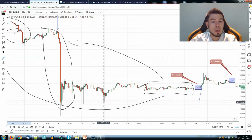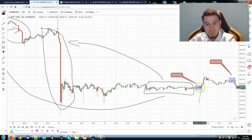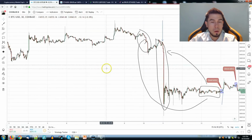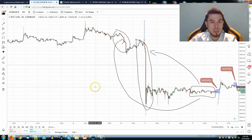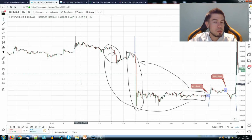You need a volatility of a maximum 0.15% in the previous candles, which are of that pattern. Sideways, low volatility, little candles, right? 0.15 maximum. What I've showed you, we were having 0.07, 0.06 percentage. Very, very small volatility. And usually after those, you could expect an explosion of 1-2%.